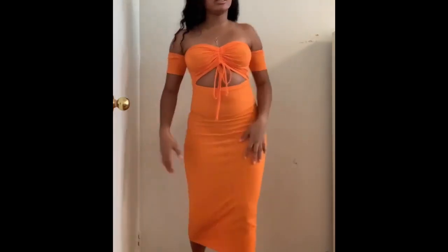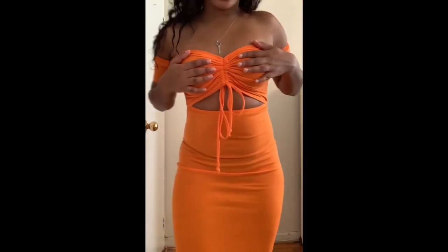I love this dress. I got this dress for $14. I'm not sure if it's still on the site, but listen, this was amazing. Let me come close so you guys can see. I'm gonna cover up right here so you can see the details. I'm going to the gym, so don't mind my little pudge, but look at that. I got a little something with this dress. It made me just look good.